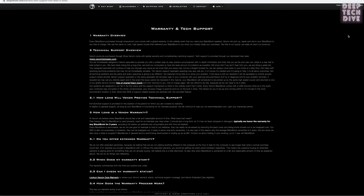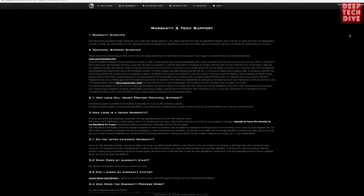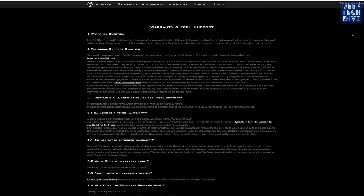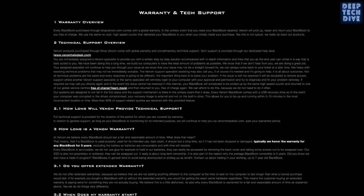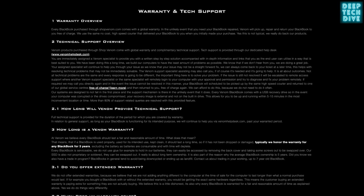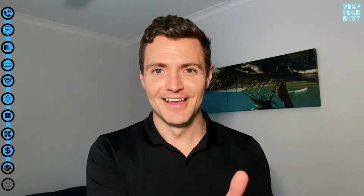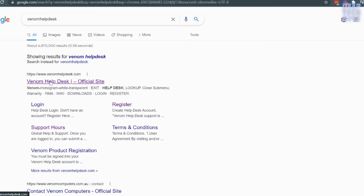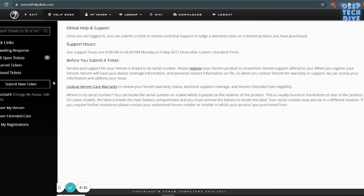So, every BlackBook purchased through the online store comes with a global warranty, and ultimately, in the unlikely event that you're going to need your BlackBook repaired, they'll actually pick it up, repair it, and return it to you at no cost, right? And so, they also use the super high-speed courier as well, which is just a bonus in that it gets taken care of pretty quick smart. So the full tech support behind those is obviously provided during the warranty period. And in relation to the general support, as long as your BlackBook is functioning for its intended purpose, they'll literally continue to help you via venomhelpdesk.com past your warranty period.